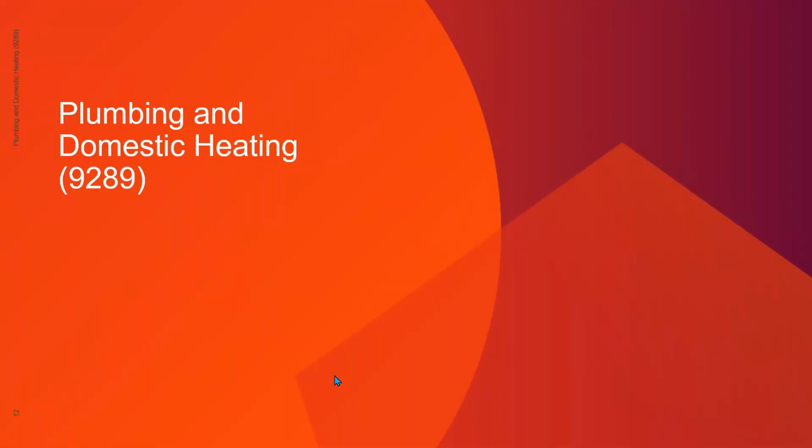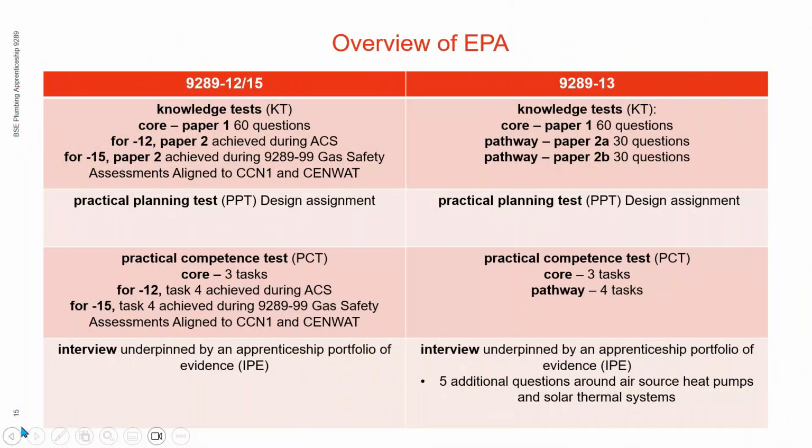Plumbing and Heating Domestic 9289. As we were saying, we're having some glitches, so it's now decided it doesn't want to move screens. Bear with me a second. There we go.